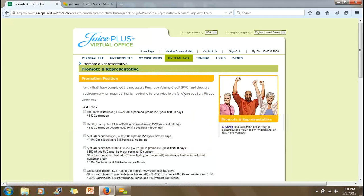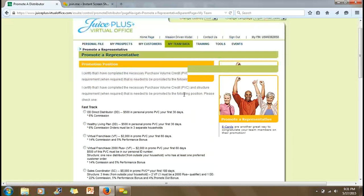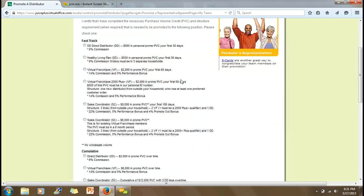And here you can see that there's a bunch of different options. So the fast track is typically what people do in the first 30 or 60 days of their business, and also their first 6 months for sales coordinator. So if someone makes a healthy living plan, you're going to go right here and click healthy living plan, and this is going to give them that $100 bonus. If you've just clicked the DD direct distributor, they're not going to get the $100 bonus. So you have to make sure you click healthy living plan.